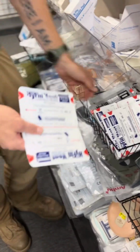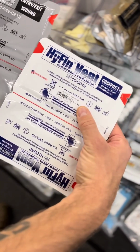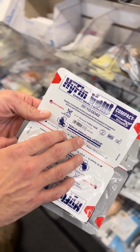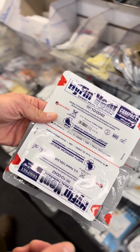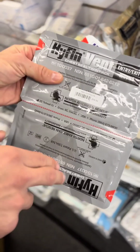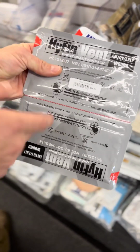Here though, we've got your mini HyFin and your full-size HyFin packs. Over here on the minis, these are about 16, and then over here about 19. Now, you can find these sometimes on Amazon for maybe $4 or $5 less, but then you have to wait to get it, and you're probably going to have to pay shipping if you don't pay more on Amazon. And then these are slightly cheaper than I usually find them at $19 for the twin pack, because typically these will be $10 almost exactly per chest seal, so $20 for the two.